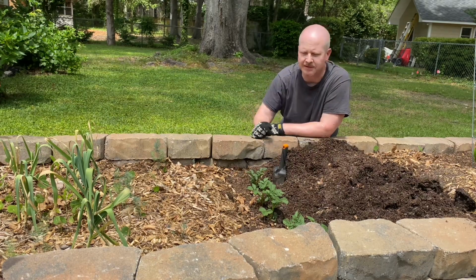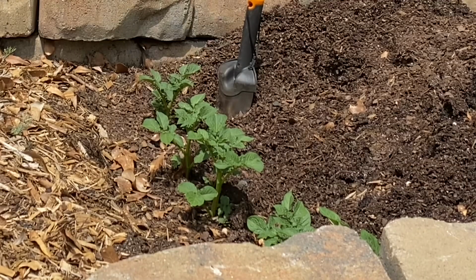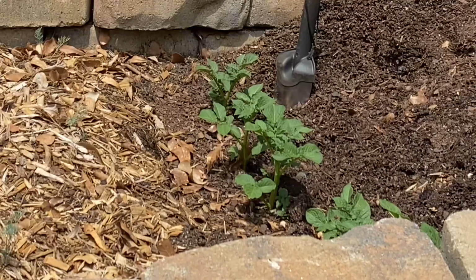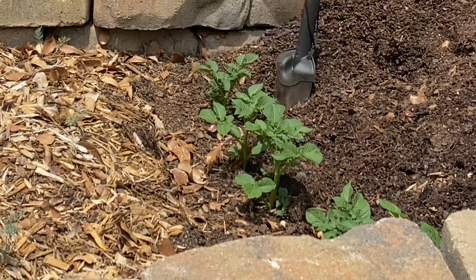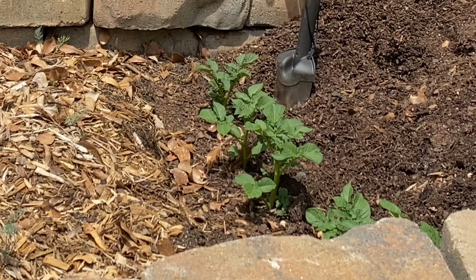So how do you do this method? Well, first thing you're going to do is you're going to dig a trench into the area where you want to plant. And you're going to take your seed potatoes. Now you can cut those up if you have more than one eye growing off the potato. You can cut those up and split them up, but you're going to plant them right into the ground with that little eye shoot sticking up. So I've already done that. As you can see, these are my potatoes that I've got growing in this line right here.